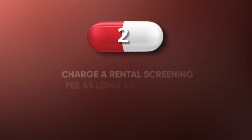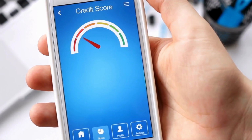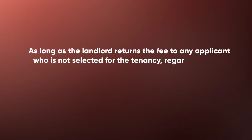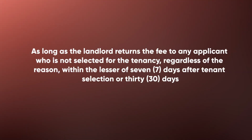You can charge a rental screening fee as long as you refund it to everybody, no matter the reason. So if someone applies and they have a horrific credit report and you're like, I've never rented to these people, you have to give them their rental screening fee back. Same thing if they have a bankruptcy or they were evicted or any other reason. And you can only keep it if they end up getting approved for the house. I call this the Oprah option. It's like, you get a screening fee, you get a screening fee, everyone gets a screening fee. So in either case, you have 7 days after the tenant gets selected for the property or 30 days from the time they apply to make these refunds.